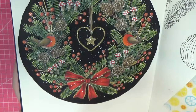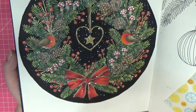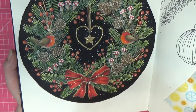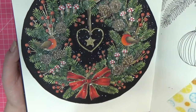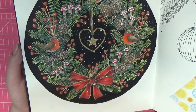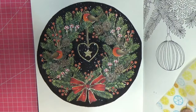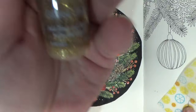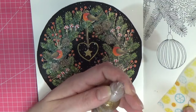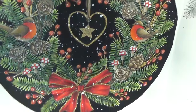So what pencils did we use? We used Polychromos, we used Poscas, we used a white acrylic paint, that's for the splatters. We used a gold glitter, which is, let me find it, the Dovecraft one. So Dovecraft, and I think it's just called gold. Yeah, just gold to do the little embellishments with.